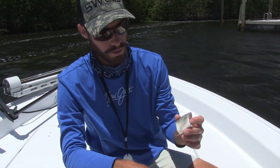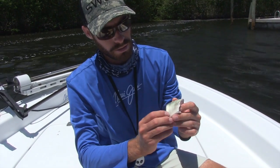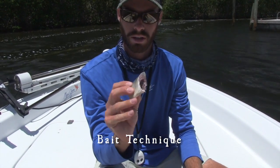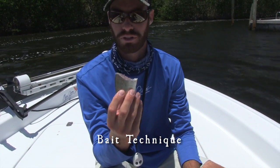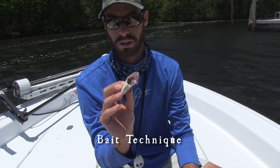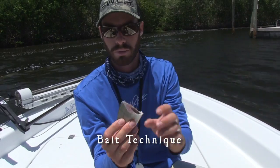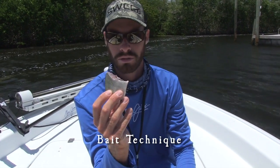All right, so here's an example of the bait that we were using today. This is the pinfish with his tail cut off, head cut off, and you have this nice centerpiece, just like I like to call them redfish steaks, basically. This is the way you cut a pinfish. If you're using cut mullet or ladyfish, you just cut them right down the center as well, and you form them into these nice chunks.